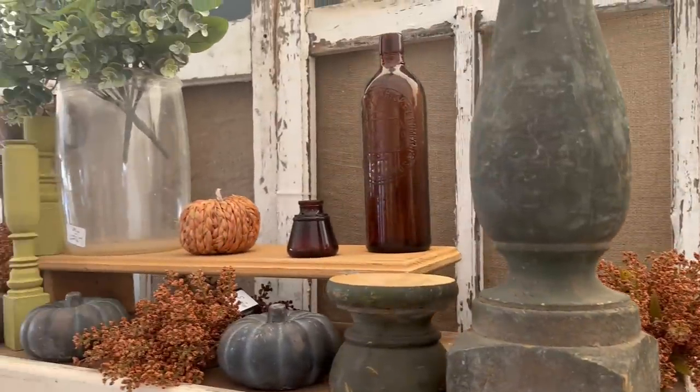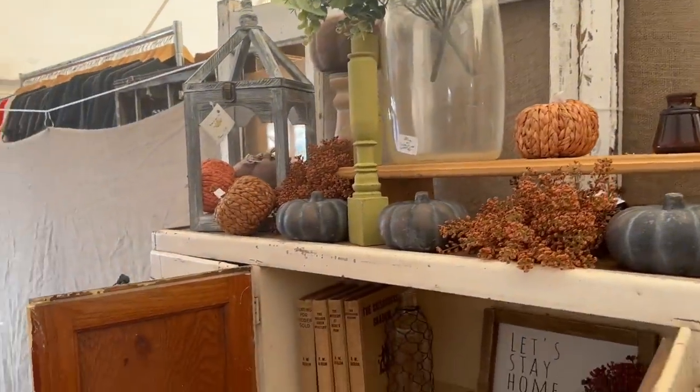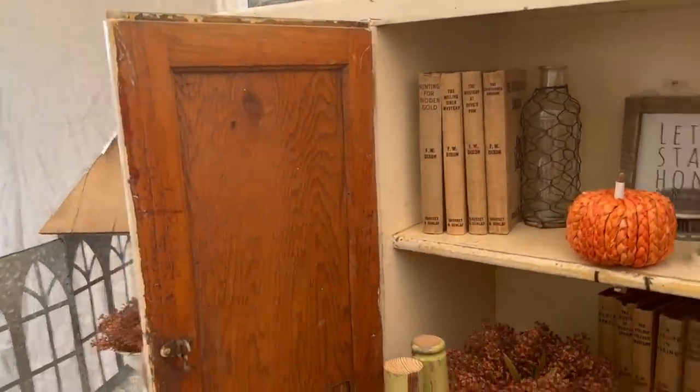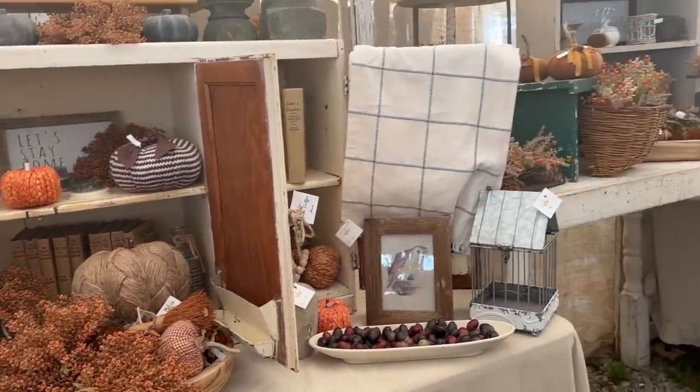The black with the muted orange just really does it for me. I love this look. I can totally see decorating my house with some of this stuff for fall. Speaking of decorating, we're gonna have Decorating with Debbie coming up soon.